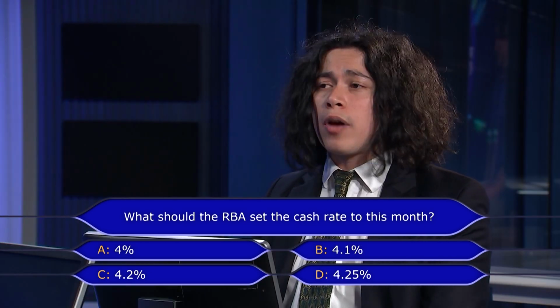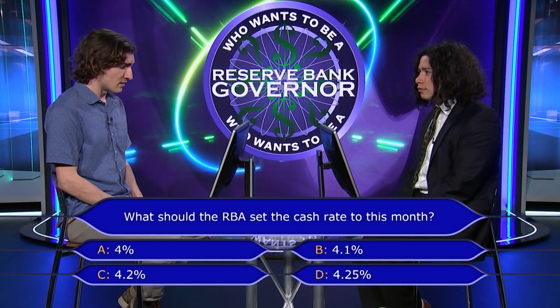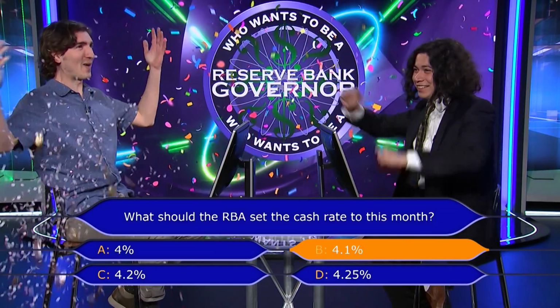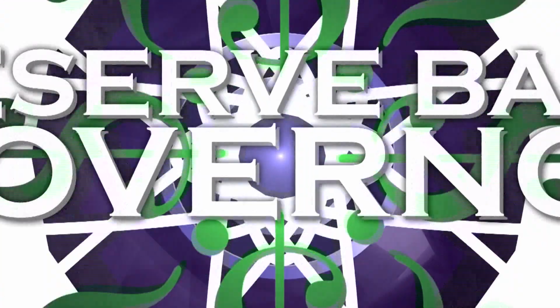Thomas, you have to make a decision for the national economy, for the well-being of current and future Australians. Is it 1%? Congratulations! Wow! You are not the next Reserve Bank Governor. Michelle Bullock is. Well, that's probably for the best.